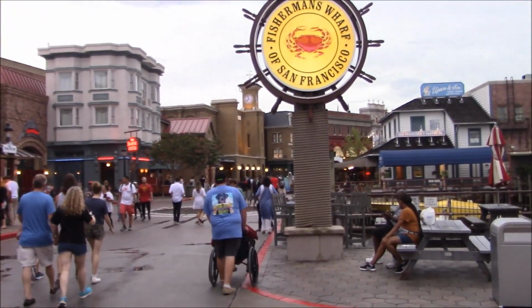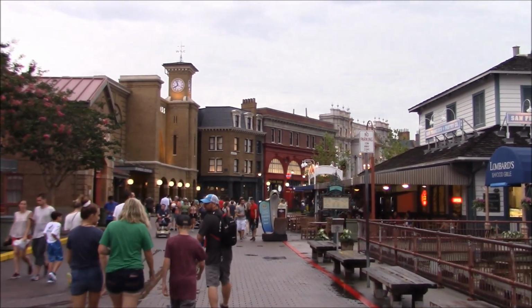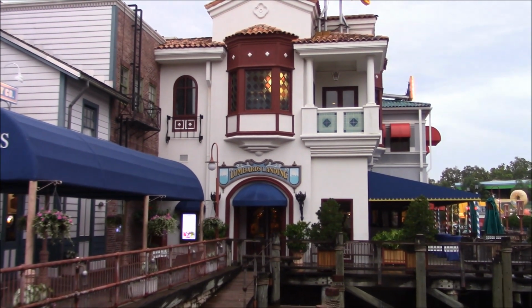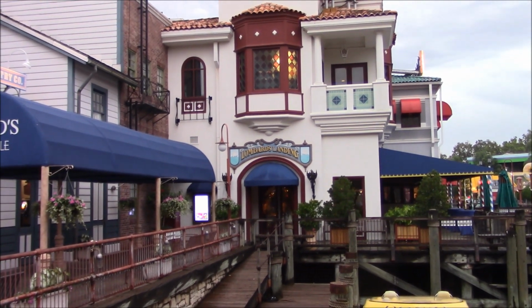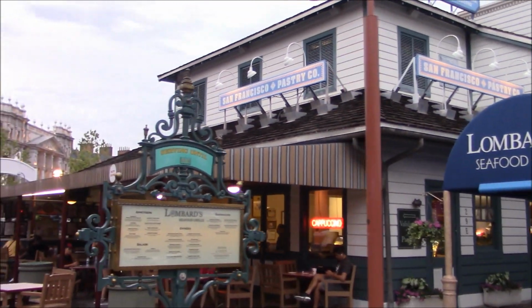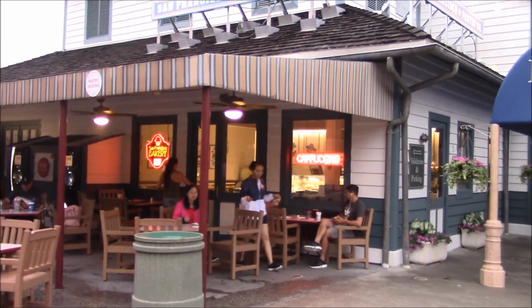We're going to head up to the London section. I say London, but it's actually called the Wizarding World of Harry Potter. This is the Diagon Alley section of the Universal Studios parks. A couple more restaurants right here as we leave San Francisco. Lombard's Landing? I'm not 100% sure how to say that. It's a seafood place. And then up here, San Francisco Pastry Company. Sort of a little, well, it's a pastry place.